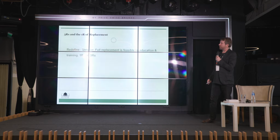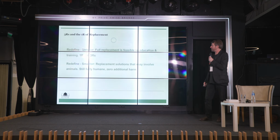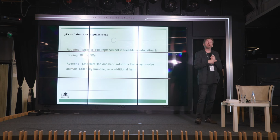Instead, perhaps we can redefine the 3 R's for education to see that full replacement is feasible. We can redefine it to be stricter. We can redefine it to be smarter, to recognize also that it's not only non-animal models that can be replacements, it's also work with individual animals where no additional harm is caused. For example, an animal that has to be put down for medical reasons that could go into a body donation program. Okay, that's still working with animals.